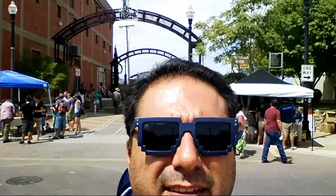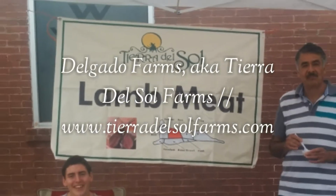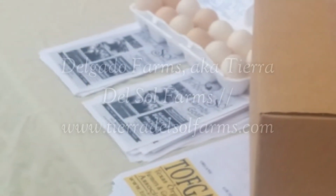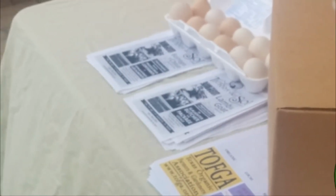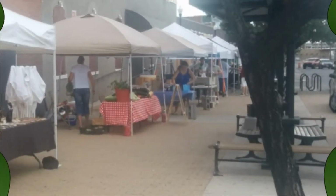All right, so here I am in downtown El Paso, Texas, at yet another farmer's market. A lot of the people here live locally and grow their food right nearby. Delgado Farms is about an hour away by car, and they do organically fed goat and lamb meat. And they come to all the farmers markets here in El Paso and sell their wares.